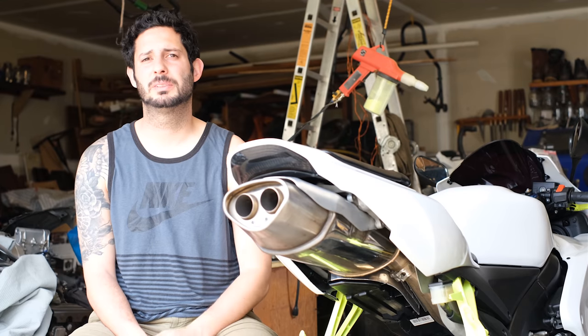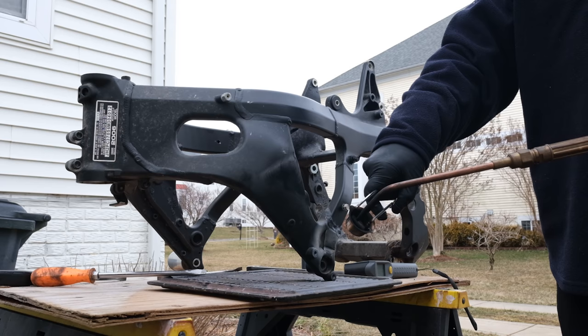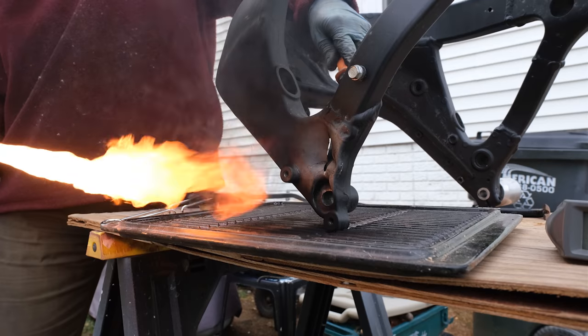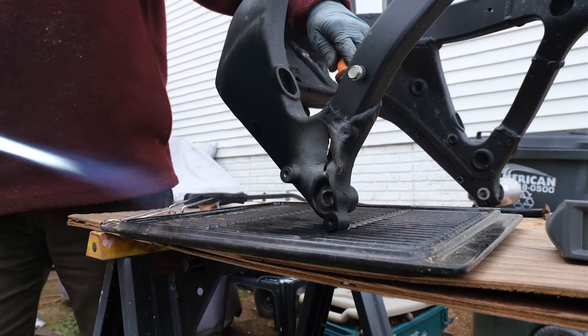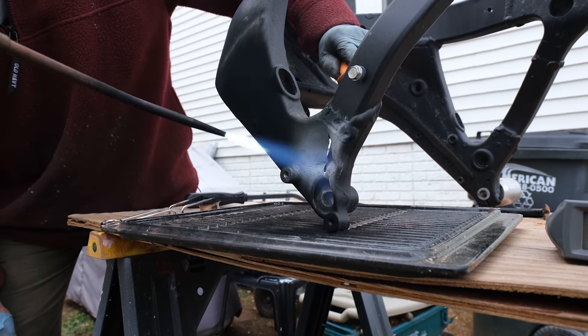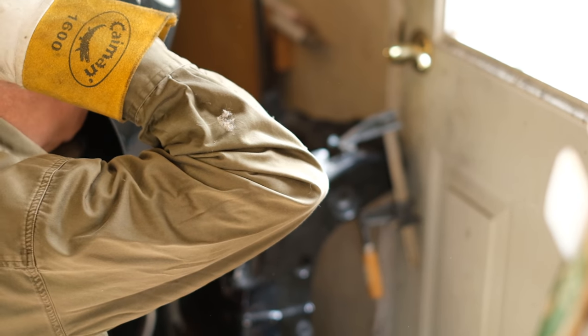The frame on this bike was pretty scary when we first got it, because it had a puncture in the side of it. And that's something that we don't deal with very often, but we know how to deal with it. And luckily, this wasn't in a structural area, so it was very much repairable.